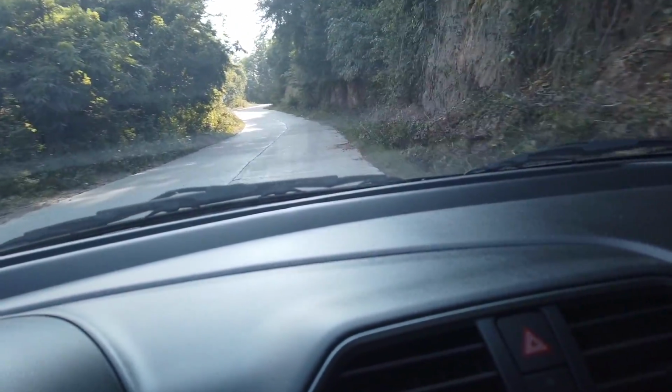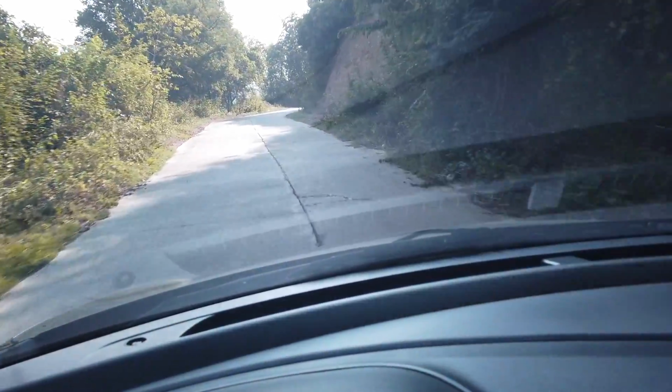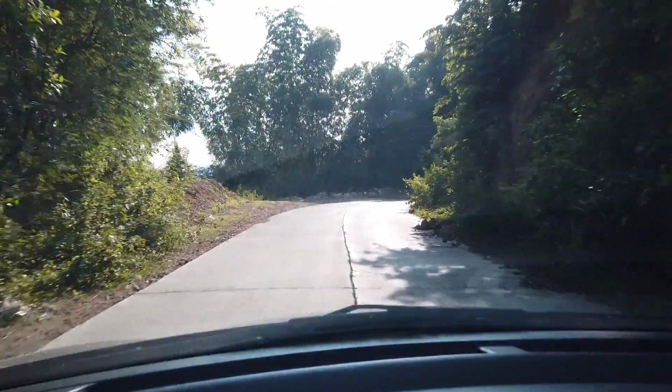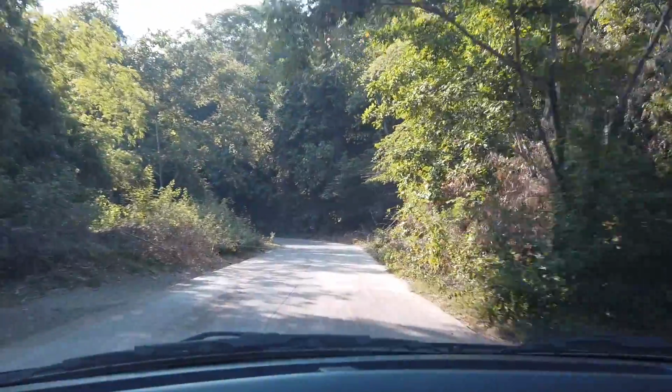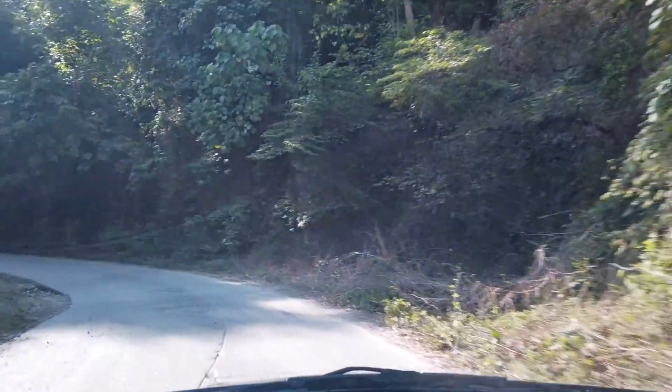I just overtook that truck because it's running so slow. Glad it didn't rain today. It's almost 4 o'clock, but there's no rain. Maybe at night, during dawn time, will be the best.